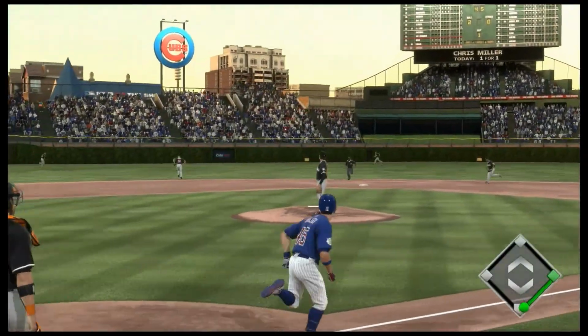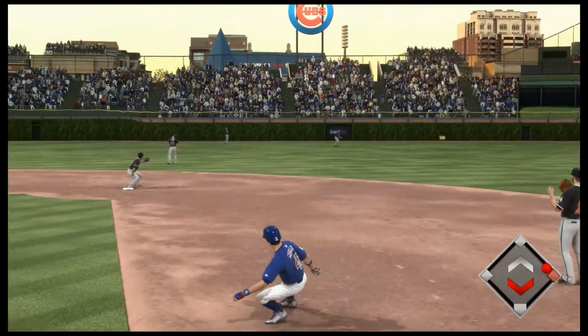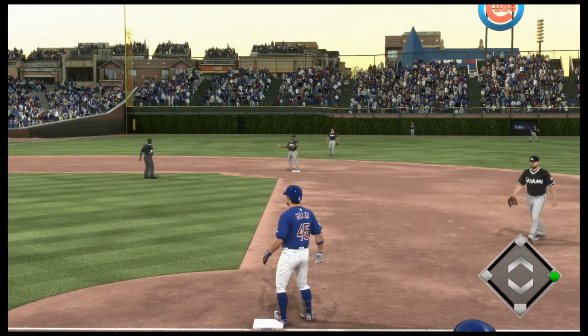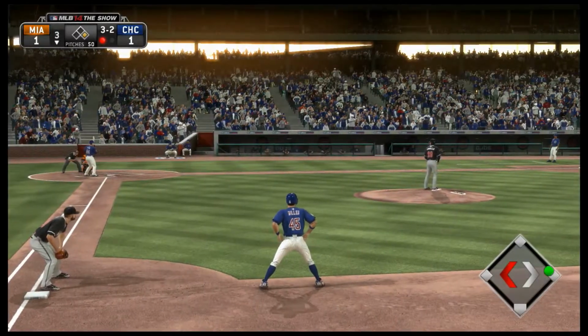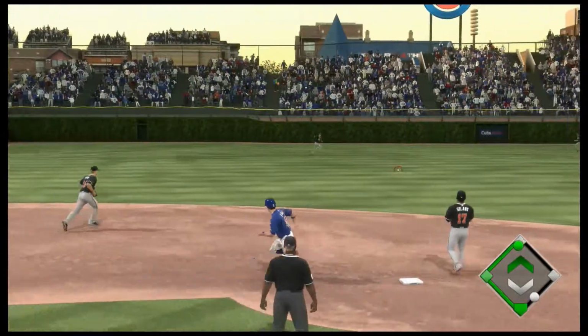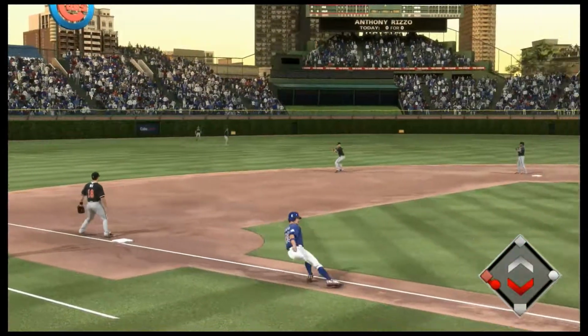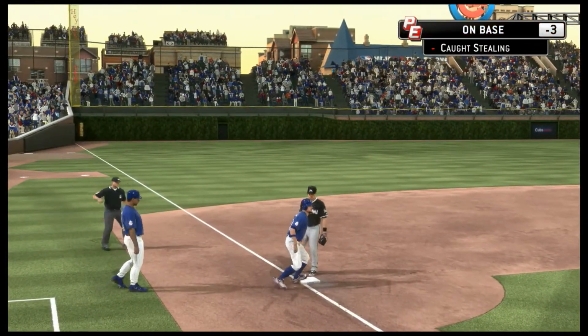Now a ball hit hard towards center. In there, a base hit. Around first, heading for second now. Well, runners going. Swinging, a ground ball to short. And that's going to be a base hit for Rizzo. The relay. The tag, and they got him coming back to third.